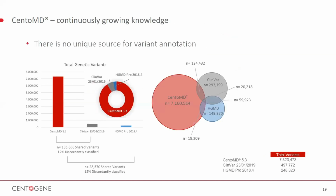Now, this is important, and it's also important to compare content and quality of CentoMD with public resources like ClinVar or other commercial resources like HGMD. And you can see in this overview that, of course, the overlap of clinically relevant variants is rather small as compared to the total numbers. However, of these shared variants between CentoMD and ClinVar, there is still 12% discordantly classified. The same is true for variants between CentoMD and HGMD.